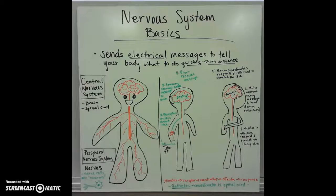Your nervous system is broken up into two major parts. The central nervous system, which is made of your brain and your spinal cord, and then your peripheral nervous system, which is made up of all the rest of the nerves in your body. Nerves are made up of chains of nerve cells called neurons. There are two major kinds of neurons that we are going to be looking at today. Sensory neurons, which detect the stimuli in your environment, and motor neurons that tell the rest of your body what to do in order to respond to it.